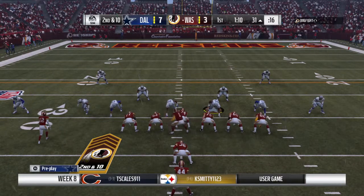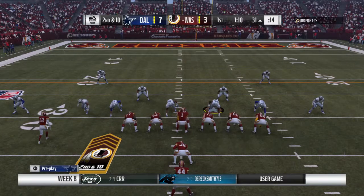Leopard. All right, now, lucky 56. Lucky 56.